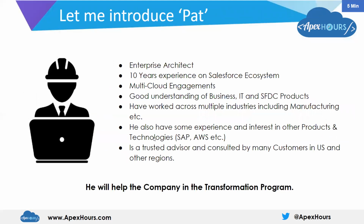Great. Now it's time to introduce Pat. So he's our enterprise architect. He's having 10 plus years of Salesforce experience. He has done a lot of multi-cloud engagement. He has good understanding of business, IT, and also, of course, Salesforce products. He has worked across multiple industries. He also, apart from a lot of Salesforce products, has experience on technology like SAP, AWS, etc. And more importantly, he's a trusted advisor, right? So he is consulted by many customers in US and other regions, right?